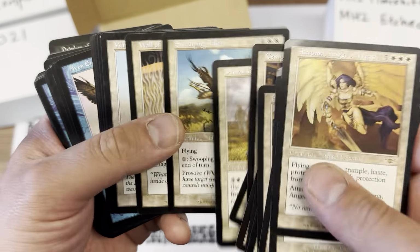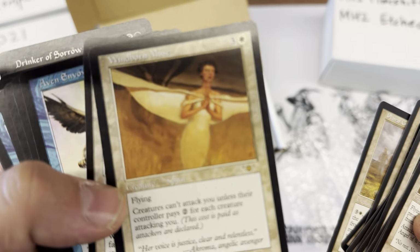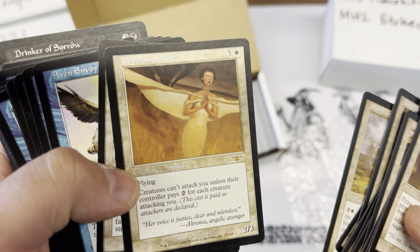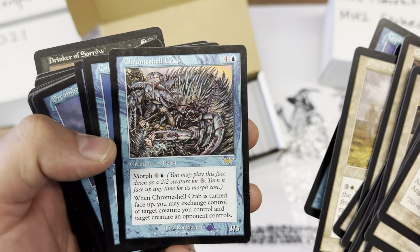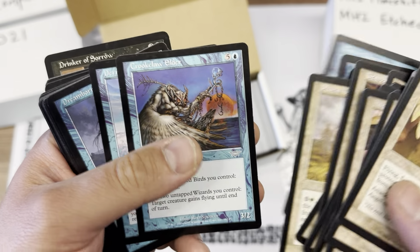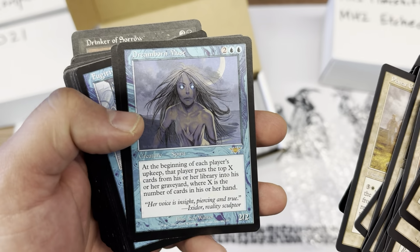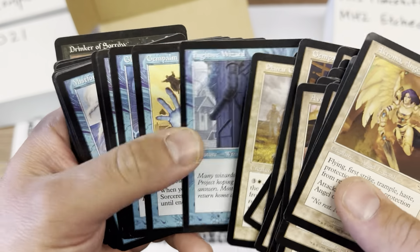And the artwork, I think it'd be hard to get back to this kind of style in terms of the just amazing art. Look at that Windborn Muse. Man, such cool artwork. A lot of fun to look at. I want to talk about other things, but I just get distracted by the artwork here. Dermoplasm, Dreamborn Muse, look at that art. So good. It's just so good.